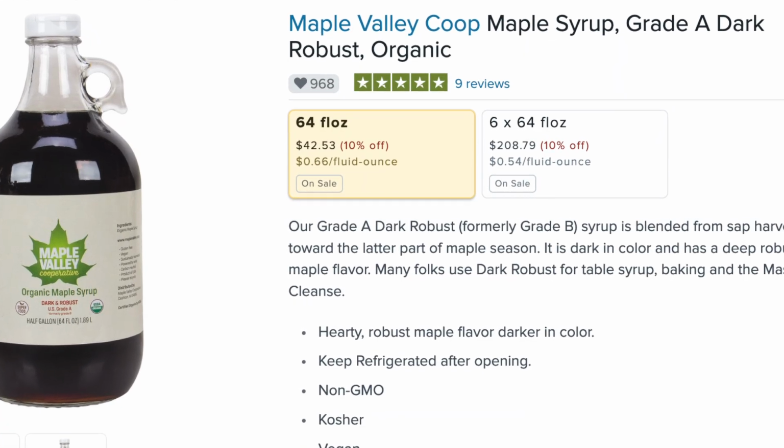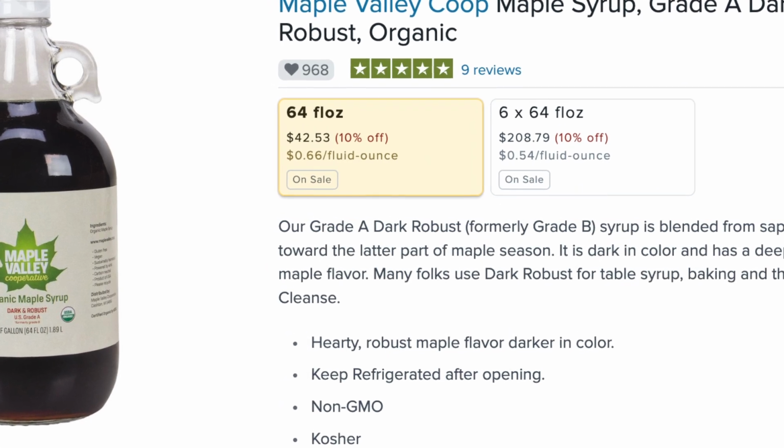Another sweetener that I've ordered from them before is maple syrup, and I usually get the half-gallon glass jar, which is $42.53. This is one of those items that is not the AZURE standard brand. It is the Maple Valley Cooperative brand, and this syrup is so delicious. It is so good. I love that it comes in a glass jar, and it will last a very long time as long as you keep it in your refrigerator after you open it. You can also get honey from AZURE.